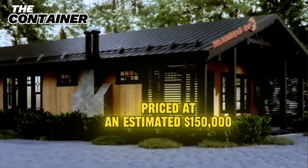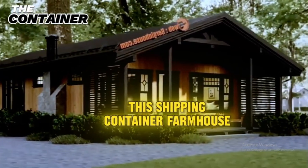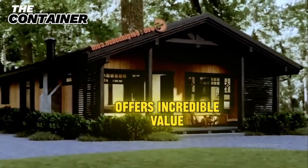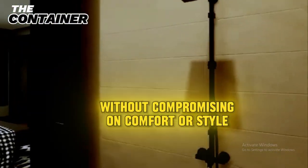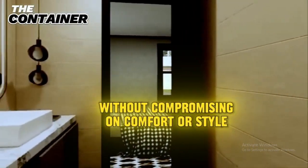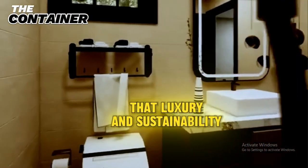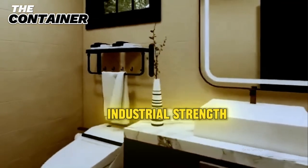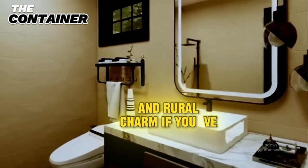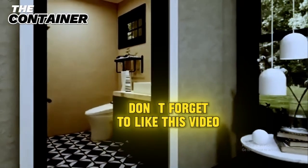Priced at an estimated $150,000, this shipping container farmhouse offers incredible value for anyone looking to embrace a modern, sustainable lifestyle without compromising on comfort or style. It's a home that proves that luxury and sustainability can go hand in hand, offering a unique blend of industrial strength and rural charm.